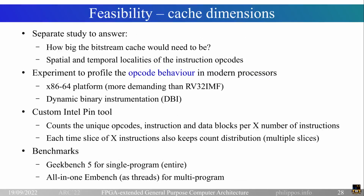The final feasibility experiment studies how opcodes are used in higher-end processors such as x86. This will try to answer how large the bitstream cache will need to be for providing good performance in modern systems. We achieve this with a custom Intel Pin tool that profiles the localities of the opcodes. The Intel Pin tool keeps distribution information on the unique number of instruction, data and opcodes. This is done for different time slices, representing a certain number of instructions.